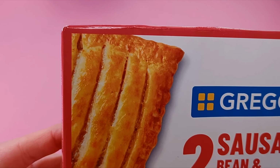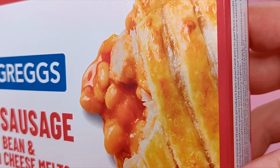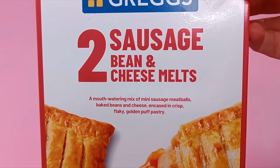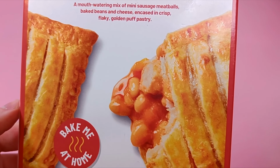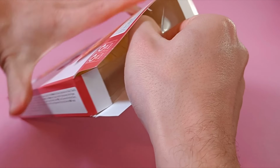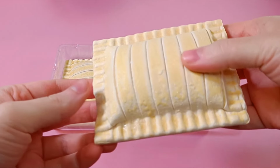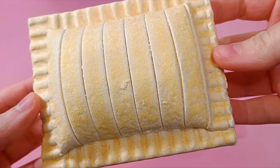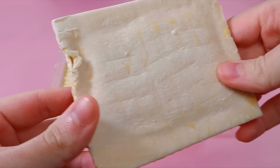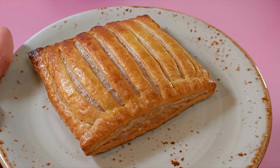Fingers crossed it comes out that golden. Even in promo materials, you can never see the cheese. It's not just melted, it's like it's liquefied and blended in. At this stage, it's a little bit like an obese Pop-Tart. The yellow tinge is interesting. Is that an egg wash? Normally you have to do that yourself. That looks pretty good.